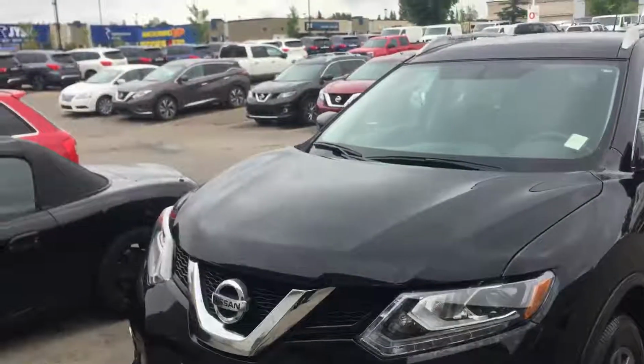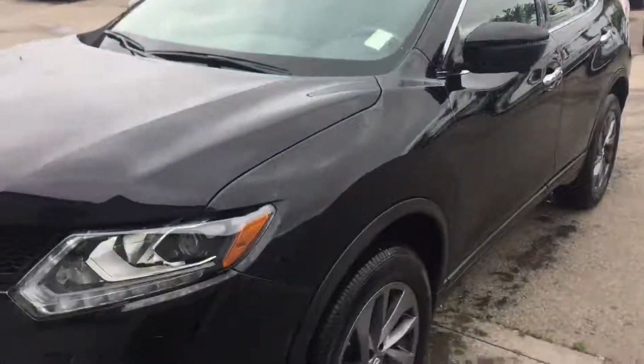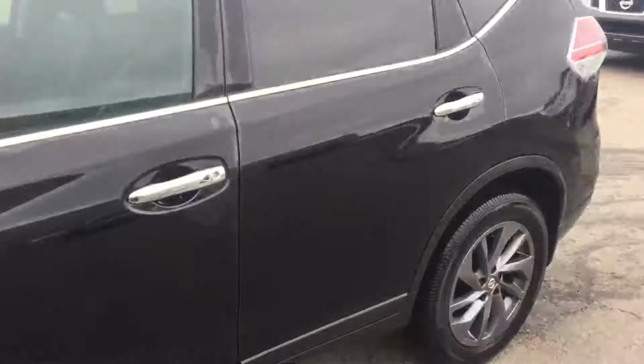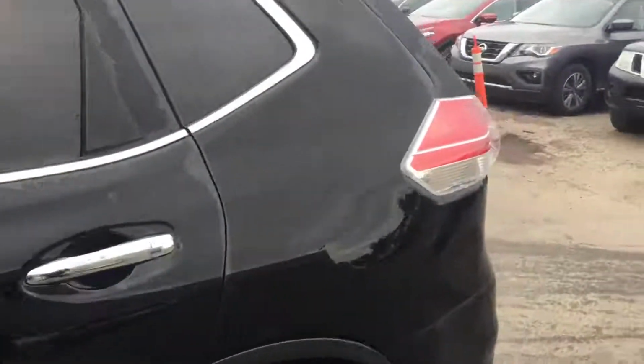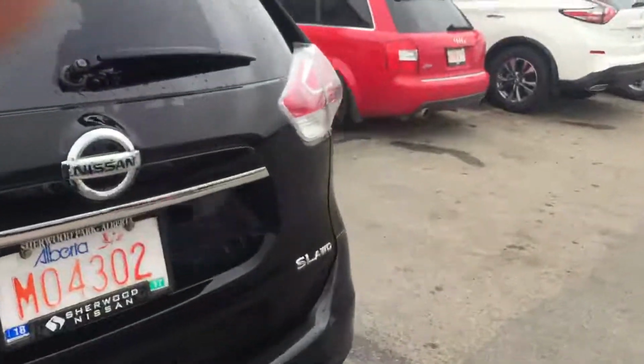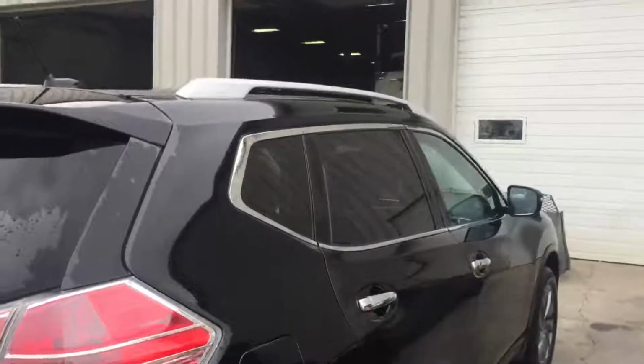This is the 16 Rogue, the actual vehicle. Just giving you a little video on her. It's a beautiful SL model. Awesome little units. Tons of options. Give you a look at the inside.